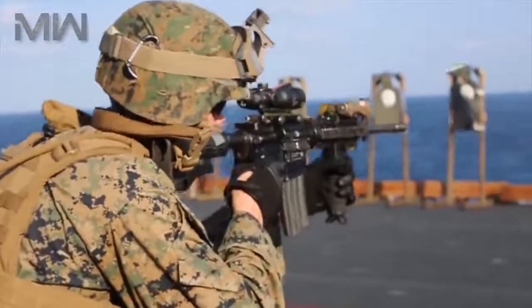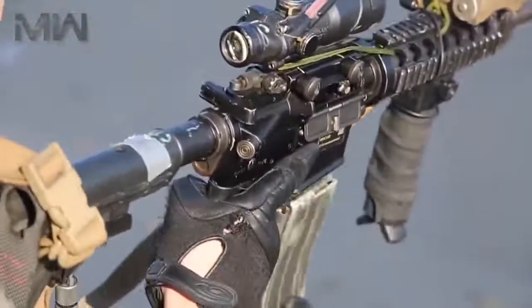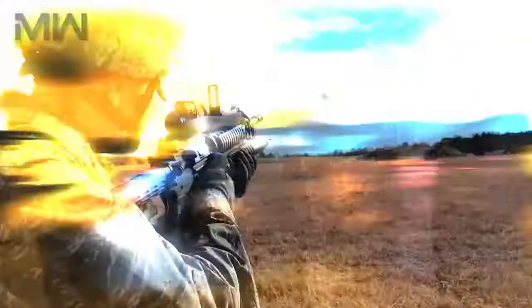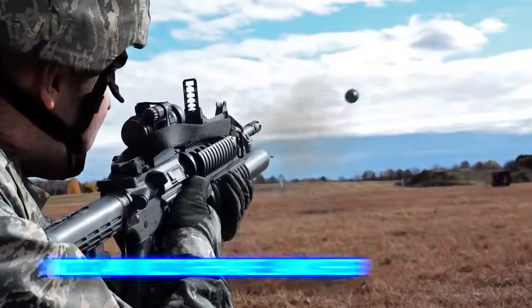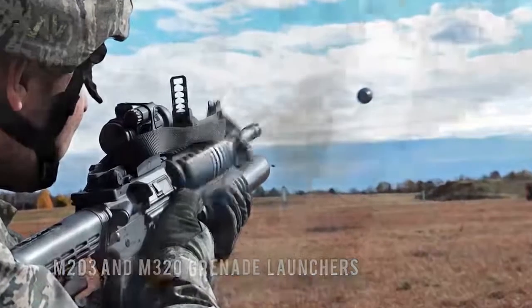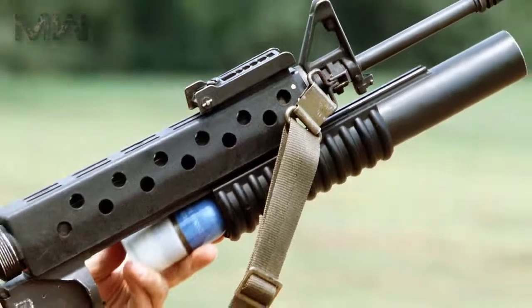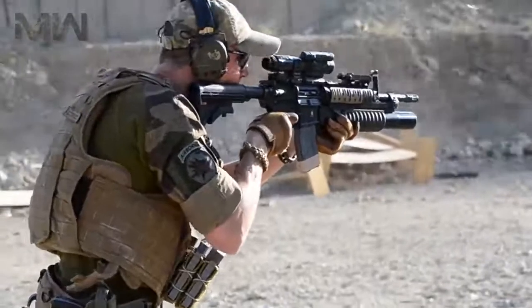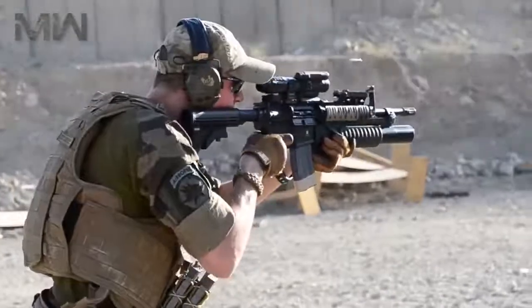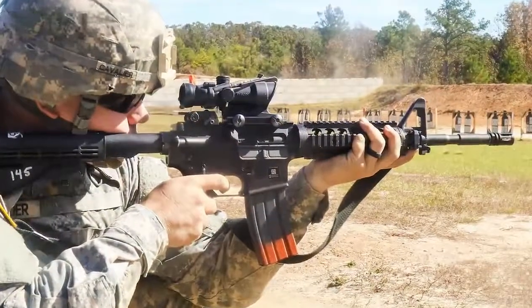Some of the features of the M4 compared to a full-length M16 series rifle include its compact size, its shortened barrel at 14.5 inches, including the shorter carbine gas system, and its telescoping buttstock. The M4 is capable of mounting the M203 and M320 grenade launchers, with a distinctive step in its barrel from mounting the M203 with the standard hardware. The M4 is also capable of firing in semi-automatic and 3-round burst modes, while the M4A1 is capable of firing semi-auto and fully auto modes.